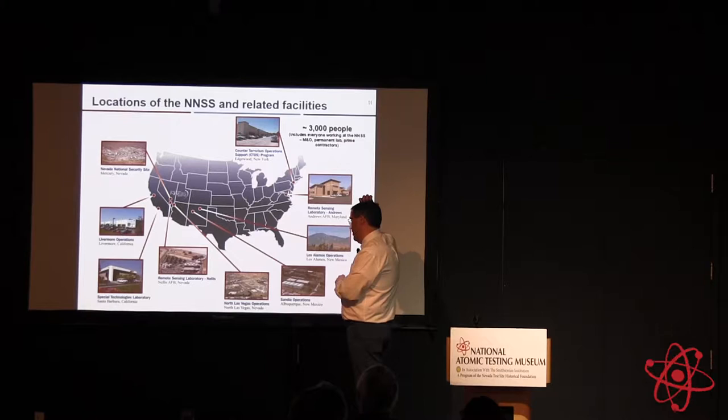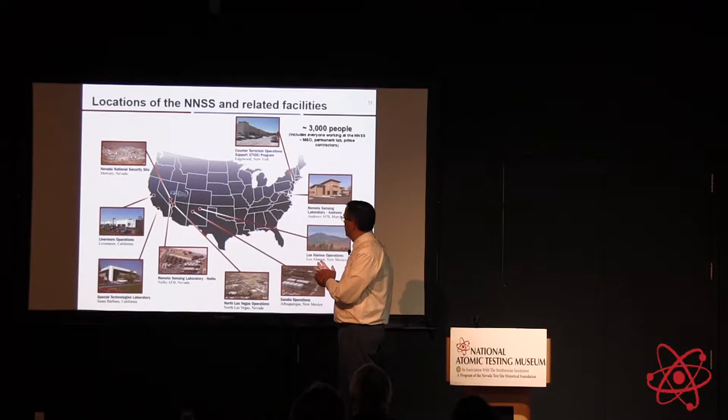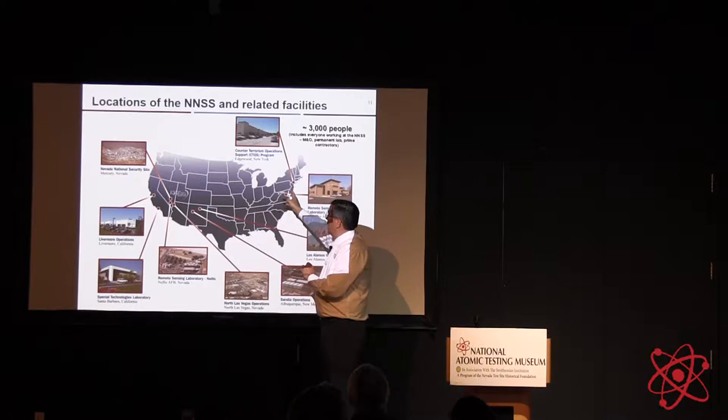If you're ever on the mall and you see a helicopter or plane flying over the mall, it's probably ours. We're doing sensing work out there as well. And little known, we have a small operation, the counterterrorism support program, up in New York, on Long Island. It's not really big, but we also do the CTOS work there.